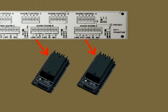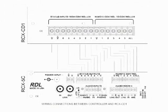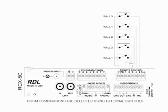Connecting the RCX CD1 remote is just as easy. You connect the remote control inputs and the status outputs to activate the panel's LEDs. If you're using switches in the wall to automatically combine the rooms, they also connect to the remote control inputs.